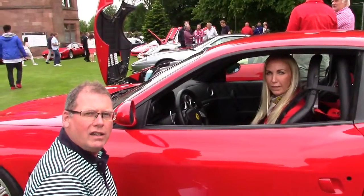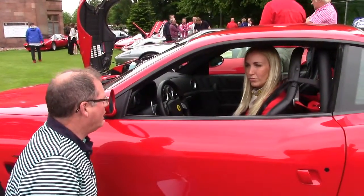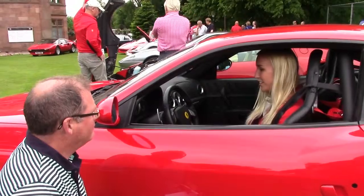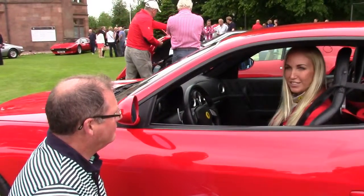Well, this is Sally, and Sally's driven this 575 here from Cheshire. Sally, what's it like behind the wheel of a Ferrari? Absolutely fabulous. The Ferrari is out of this world. An amazing piece of kit. Everything is.